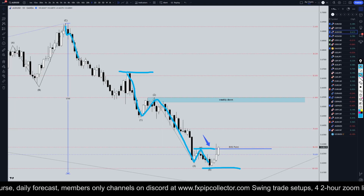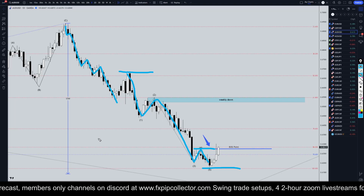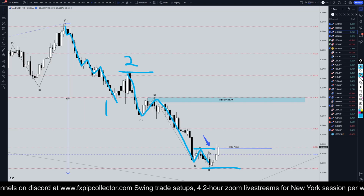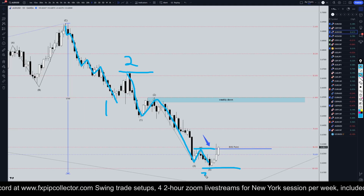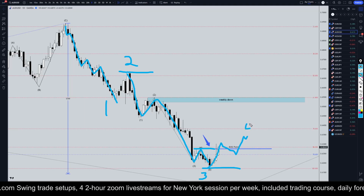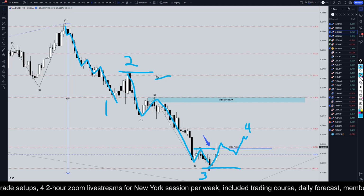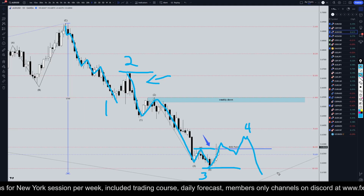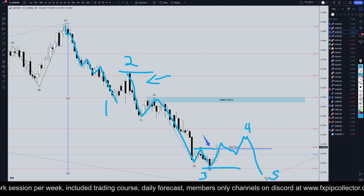Also, I would look at this over here and say that it definitely looks like a trend. I think this is a wave one. I think this is a wave two. I think this most recent five waves is a wave three. I think we're probably in an ABC of four, which will probably be about the same time on the time scale as the wave two, and eventually probably head back down again for a wave five.